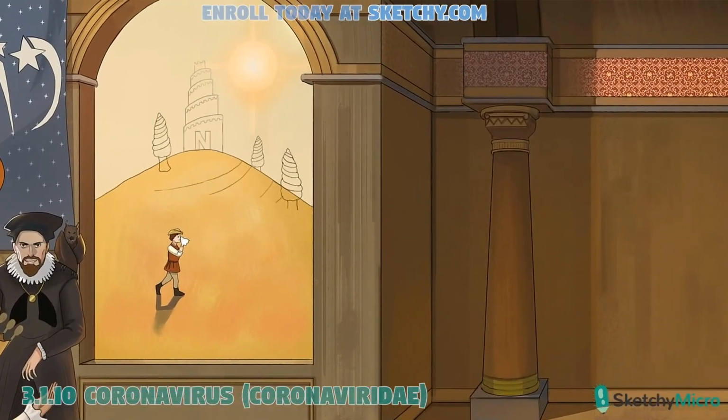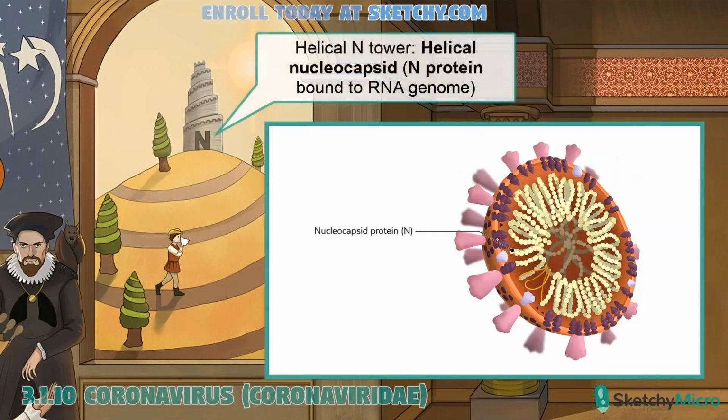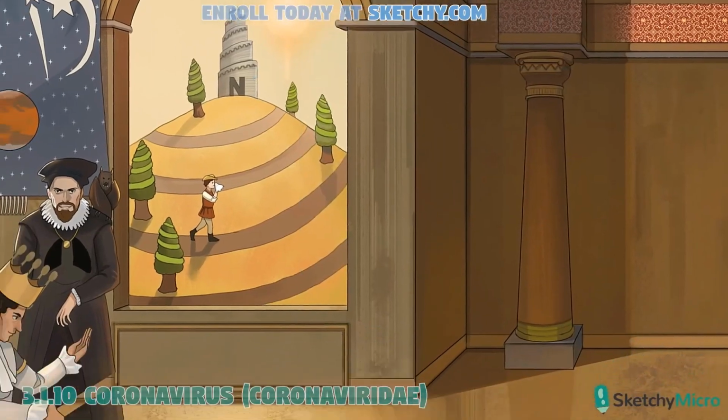At the core, you've got the RNA genome bound to multiple subunits of nucleocapsid, or N protein. Together, they form a nucleocapsid with the helical shape. We've sketched an orange helical tower with an N door to remind you of this, and we even made the hills and trees spirally so you extra won't forget that these little squirmy devils have a helical nucleocapsid.